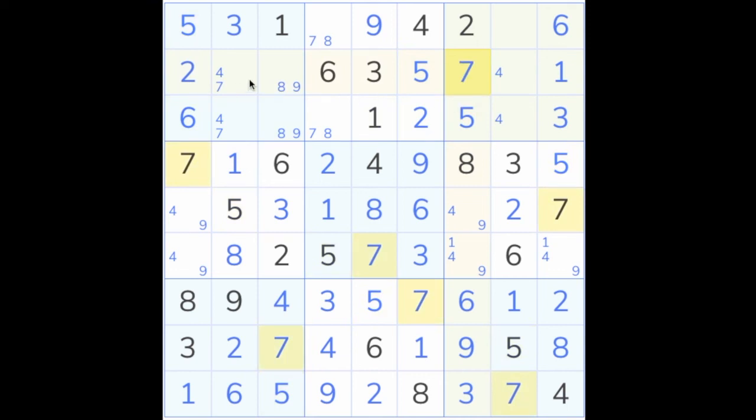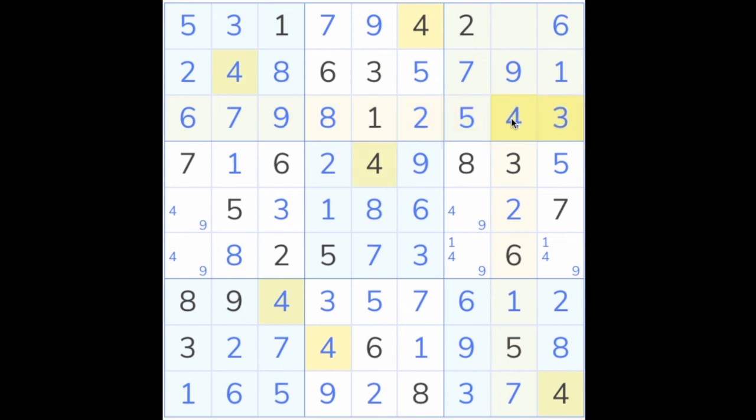Okay, 7 or 4, clearly that's a 4. That's a 7. 7 or 8, that must be an 8 now. That's our 7. 8 here now, can't stand, so that's got to be a 9. That's our 8. 9 blocking across here, 9 blocking across here. This is a 9. We know that's a 4. What's the last number here? It's an 8. So put the 8 in.